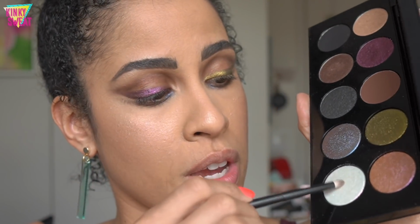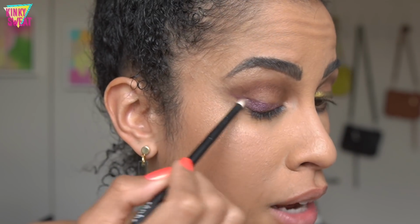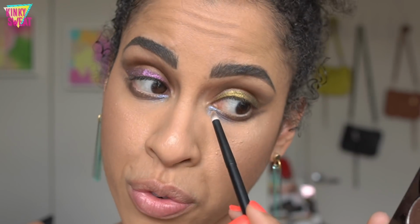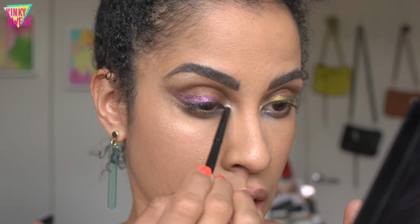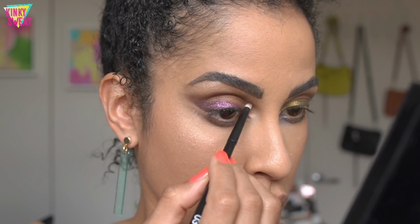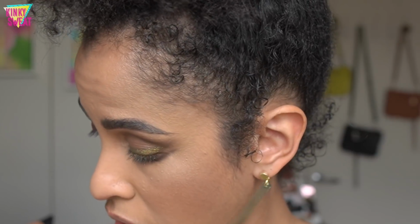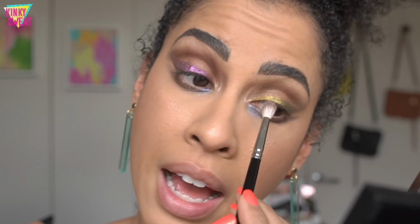So, for instance, we can go in with Astral Ghost Orchid and tap that on top of Night Creature, and it's just going to make it come more forward, make it appear more sparkly and vibrant. We could also take Skin Show Fever on the inner corner, but then we could take our VR Pink and layer right over Skin Show Fever. So if we wanted a stronger pink effect, we could definitely make that happen. This just turned into something which I don't really know, but I really love. Just smoothing out Lazarus here.